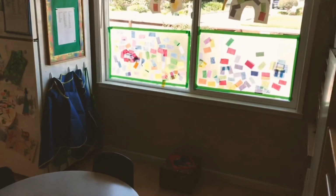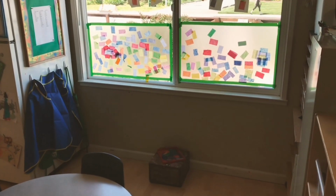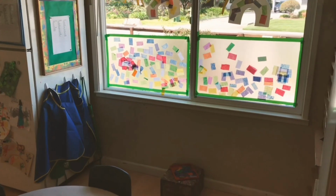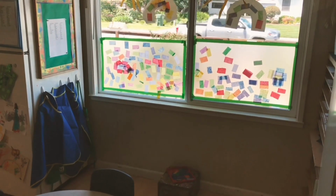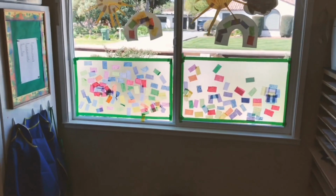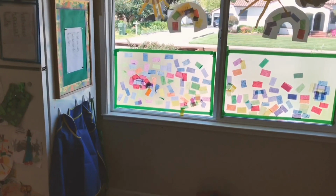And then we usually have the art easel over here, but right now is our stained glass window. We started doing that before we went into shelter in place, and the kids really like that. It's just contact paper and tissue paper, and they're able to make different colors if they want, or I saw one of my friends making a flower there.